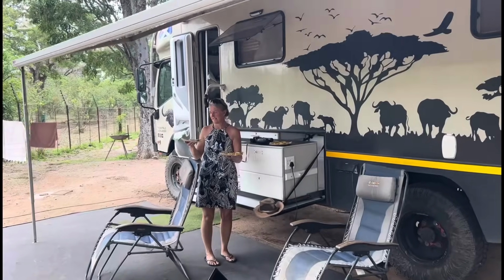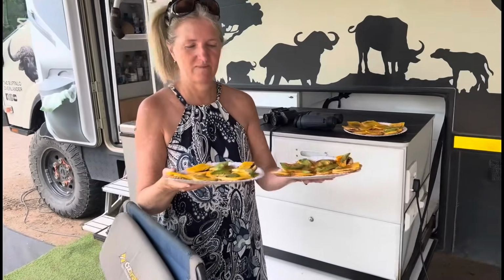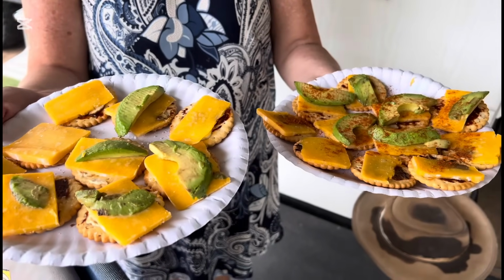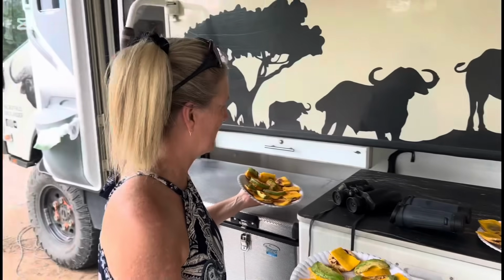There we have, what do we got there, babe? Just cheese and biscuits. Awesome. Look at this. Let's have a look. What is on there? Marmite, cheese, cayenne pepper, and Evo. Amazing. Thank you.